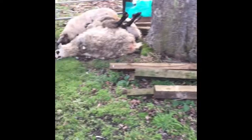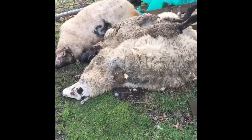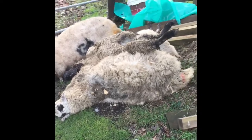So I've just noticed this guy's farmer seems to have lost some sheep. He's just dumped it. I'm sure there's a law against that. I'm sure he has to dispose of them properly, but I don't even complain about it. So we're investigating that one.